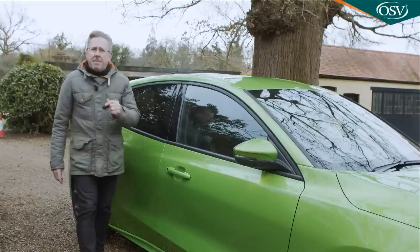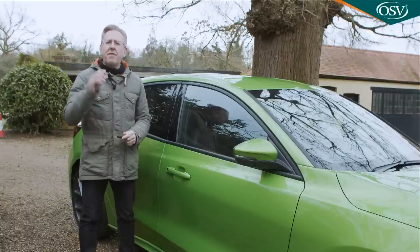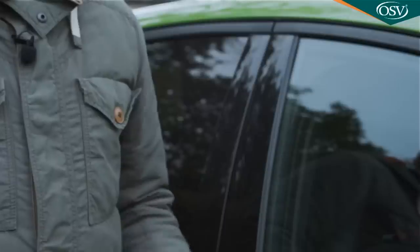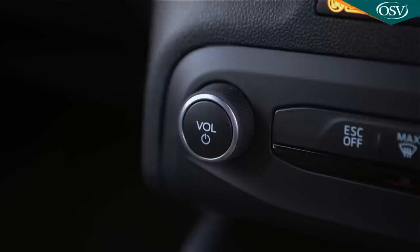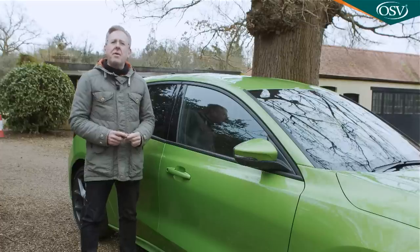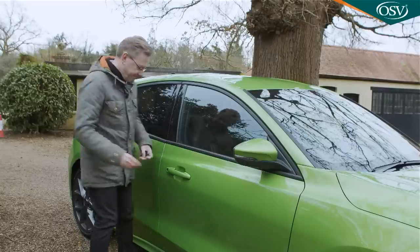Ultimately, then, a neat but subtle visual update's taken place here. But at the same time, a lot of the really nice features we liked before have been retained. The MyKey functionality, for instance, which allows you to program this ignition key to set a maximum speed limit, a seatbelt reminder, and even control the volume of the audio system, all of which will give you a bit more peace of mind if you feel brave enough to loan your Focus ST out to someone else. Time to take a look inside.